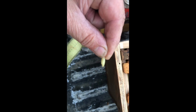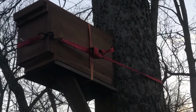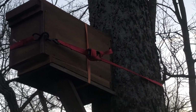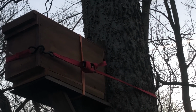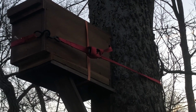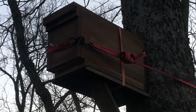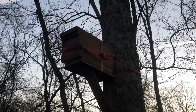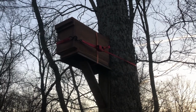So, time to get the box up. Okay, let me show you what I got. I would recommend strapping to the tree and also to the base. Being springtime, you never know what storms are going to kick up some winds, and that has got that box really solid. So now all there is to do is sit back, watch, and wait.